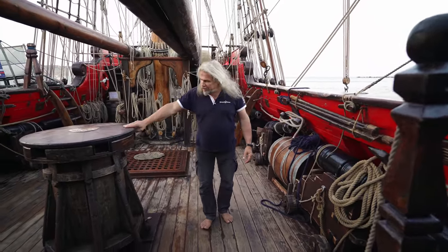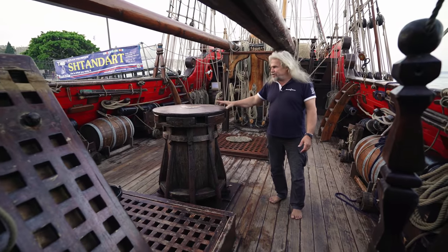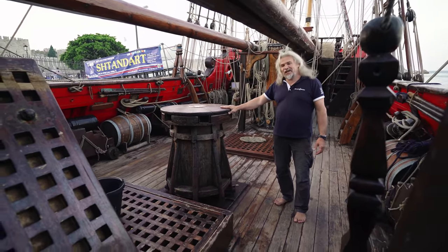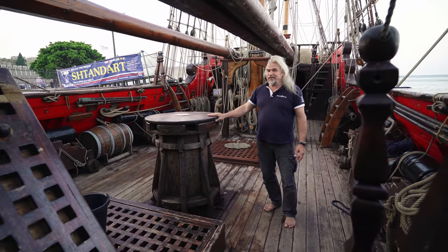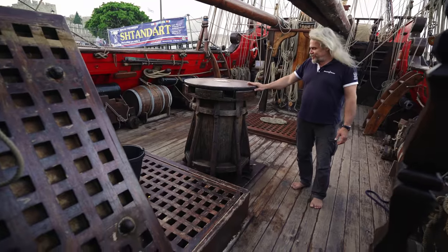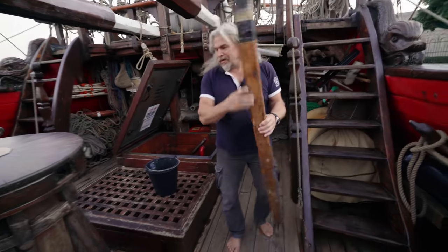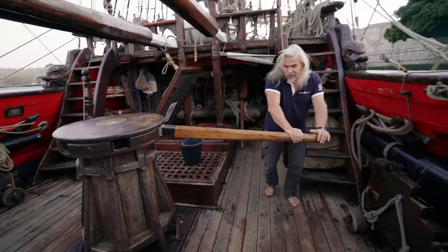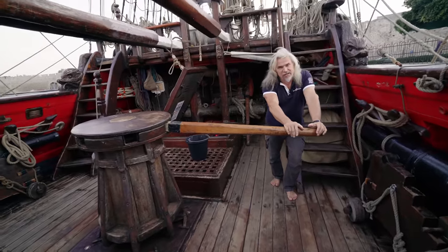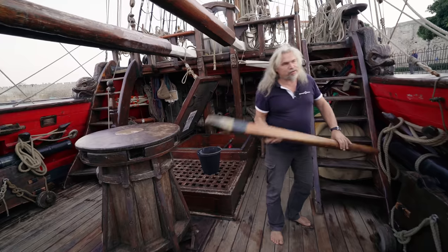Here on the main deck we have a capstan, and if you saw Pirates of the Caribbean, that's used to call the Kraken. But in our case we're using that to get the anchor up. Our anchor is about 300 kilos and the anchor chain another 300 kilos. So 600 kilos we have to raise by hand. You put the bars in and then everyone is walking around like that. So 600 kilos to lift, it needs some good teamwork.